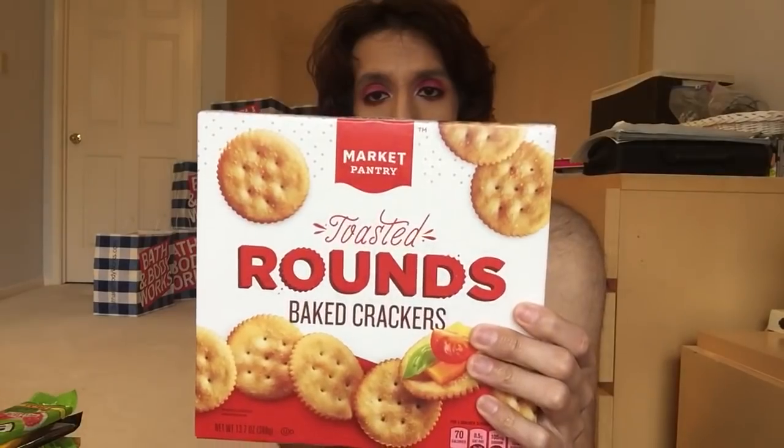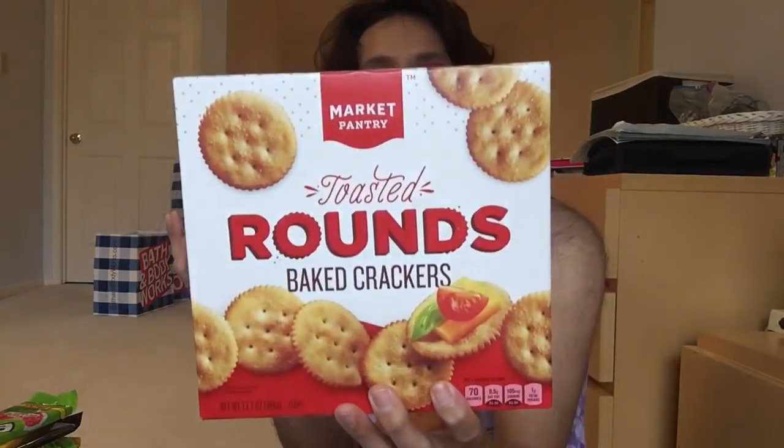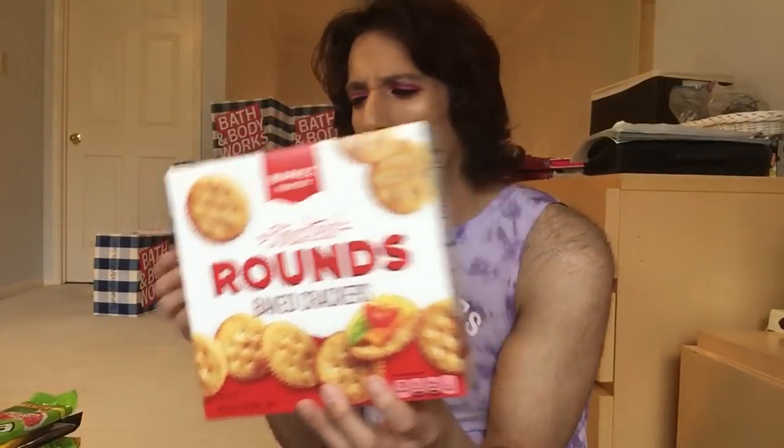And then I got some of these crackers. I might put these in my favorites too. These are really good. They're actually pretty healthy, and they're low fat too. So I'm stuck on these. These are the toasted rounds baked crackers from Market Pantry. Okay, whatever. It's all Target. Did I say Walmart? This is Target. Yeah, I need to go to Walmart too.